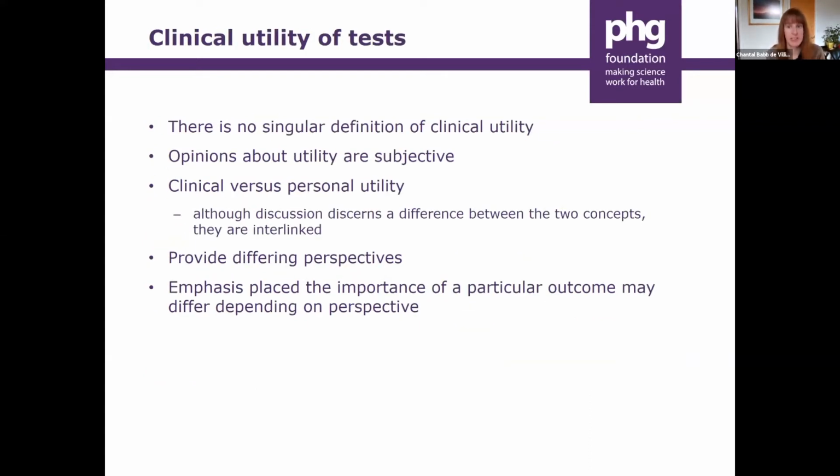So how is utility of tests considered? The concept and understanding of utility has no singular definition. The fact that they have no clear singular definition and that clinical utility can be considered in a narrow or broad sense means that definitions made are often contentious and context dependent. Conceptually, clinical utility refers to the usefulness, benefits, and harms of an intervention.